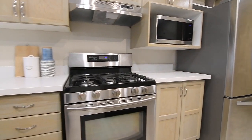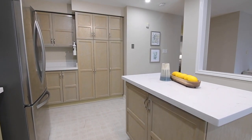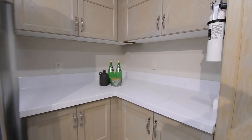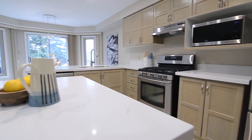The dishwasher, double undermount sink, range hood, oven with gas cooktop, and French door fridge incorporate the modern sleekness of stainless steel. A center island provides added counter workspace, and light-colored quartz counters with peninsula seating complement the cabinetry.